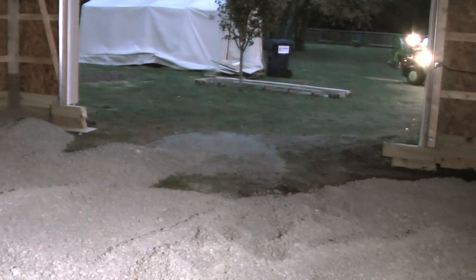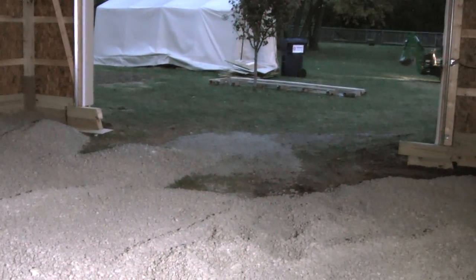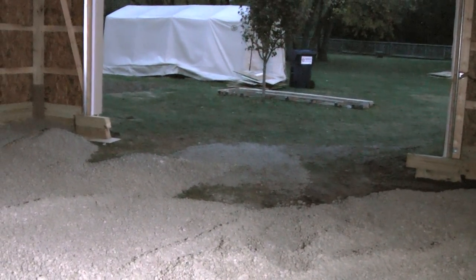Have to do the hard work and he gets to ride the tractor. Not really. Sometimes I get to drive the tractor, like when we moved the other shed.